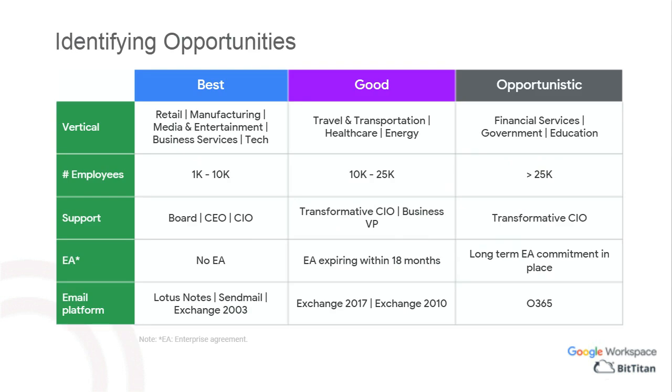Identifying the opportunities, this goes back to the TAM that Sandeep was talking about earlier in the presentation. Where do we fit best? You can see the different verticals that we provide here, the number of employees, no enterprise agreement, and what their current platforms are. You see best, good, and opportunistic. And I think the TAM was $43 billion. So something to really look at is how you're attacking these opportunities and what's going to be the best fit for Google Workspace Suite.